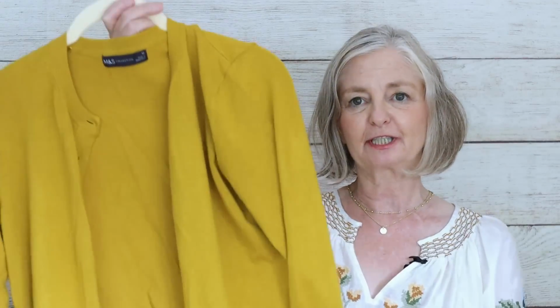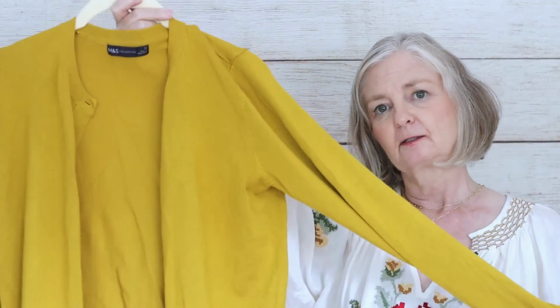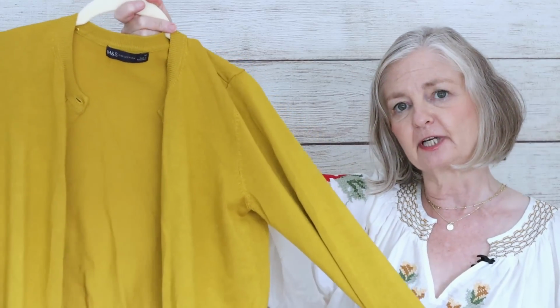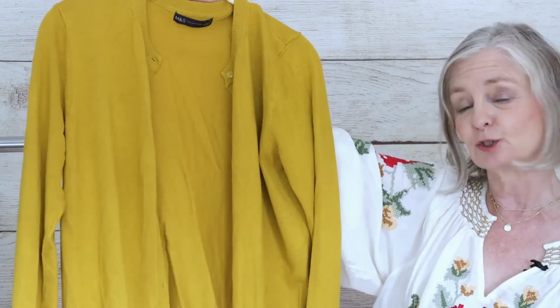On the cardigans front, I've got a yellow cardigan. I used to wear this to work. It's just waist length, long sleeve, crew neck, buttons. I don't believe I've got a picture of myself in this that I can show you, but a very basic short cardigan in yellow. Here's a dusky pink cardigan. Now this is full length with pockets. I've worn it a few times, as you can see. So that would look good with the greens and the whites and black as well, and navy actually.